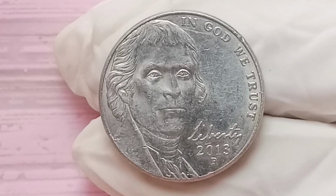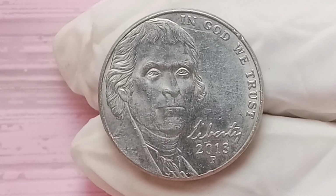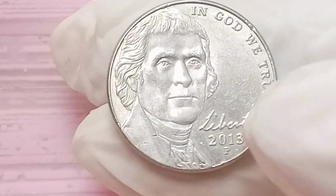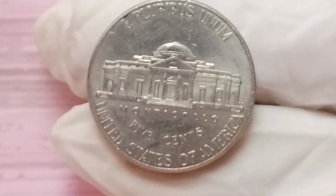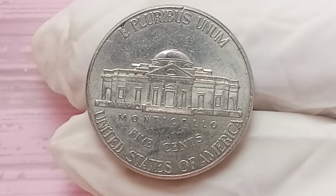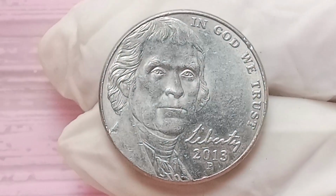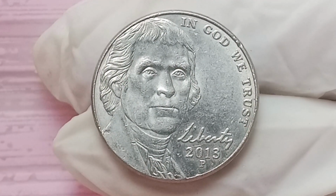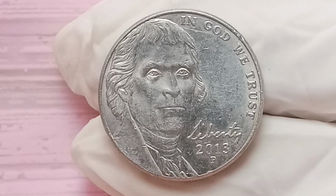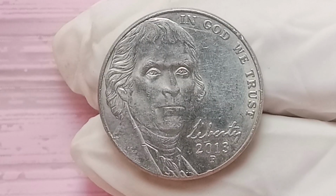Now let's talk numbers, because this is where things get really exciting. You might be thinking, okay, some people collect coins, but are they really paying big money for a 2013 nickel? The answer is yes. Collectors who specialize in modern era coins are willing to pay serious amounts for the right pieces. And when the coin has a combination of rarity, condition, and uniqueness, it enters a whole different league. There are verified reports of 2013 nickels with major errors, like bold double dies or coins struck on the wrong planchet, selling at auctions and private sales for astonishing amounts. These are not common finds, but they do exist.